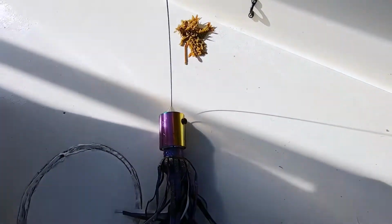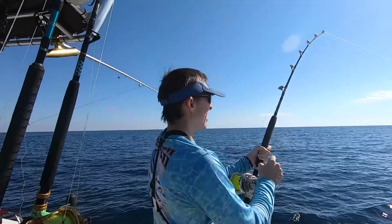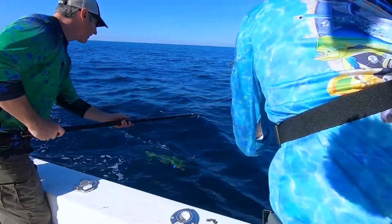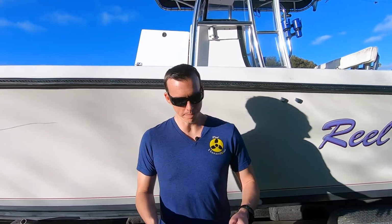So if you're gonna have an offshore boat and be doing some fishing, you're gonna need fishing gear. Those expenses also add up. Depending on what kind of fishing you do will depend on the gear you need. Something like TLD 20s for catching small dolphin, kingfish, cobia, stuff like that. Setup would probably be around $170 new. If you got a Tiagra 50 wide, like for wahoo and tuna and bigger fish, the reel would be about $700 plus a rod. So stuff like that adds up. And then of course you got your bait, ice, all those little things that you would have on a normal day of fishing. So the gear definitely does add up.